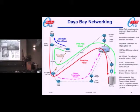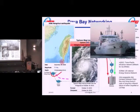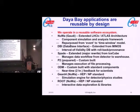And things do happen. We've had network outages because of earthquakes and because of super typhoons. We've even had it twice by a ship dragging an anchor across a trans-Pacific cable that needs to be then repaired. So we're in constant contact with the ESnet folks and the CSTNet folks to try and recover from these kind of problems. Because it is a 24/7 experiment.